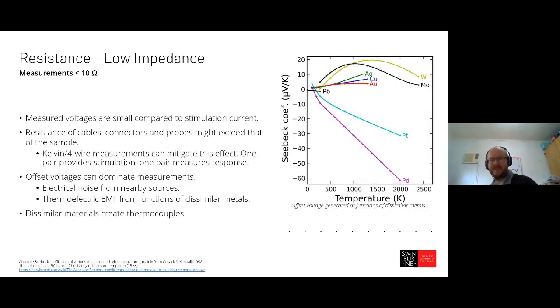For very low impedance measurements, so devices that are particularly conductive, a lot of metals or heavily doped materials, you're at the opposite end of the spectrum, right? So the voltage signal you may be measuring is very, very small compared to the current. At this point, everything that's in between your instrument and your sample becomes part of the electrical circuit, right? So a wire that's normally totally irrelevant when compared to a load of a few hundred ohms in your sample becomes a significant part of the circuit.